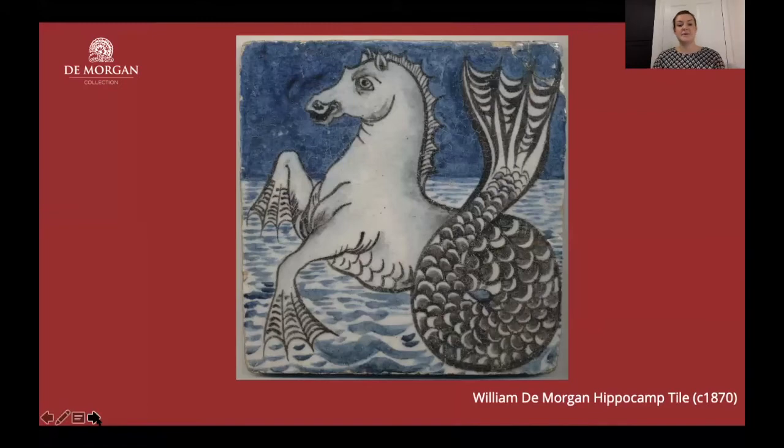This is an example of one of the earliest tiles that De Morgan would have made at Chelsea. As we've seen, the domestic scale and size of the homes there meant that De Morgan was creating designs only, really, during this period. He didn't have the staff or space available to him in order to make the ceramic vessels or to design them or to make his own tiles.